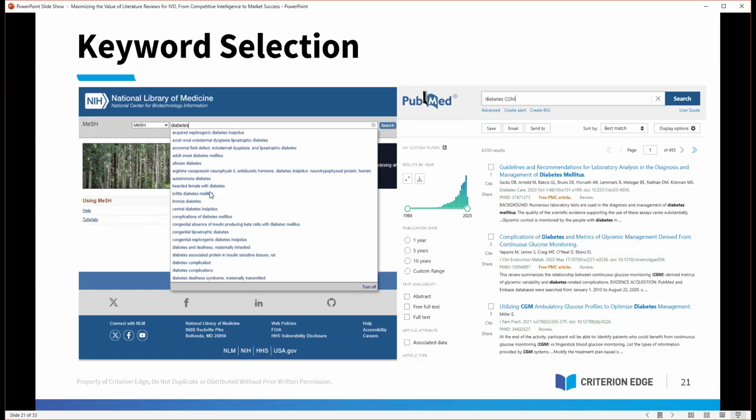So if you are interested, in our case, we would be interested in diagnosis, but you're not really seeing that pop up yet. So you may need to continue typing what really are you looking for and what could be the appropriate mesh terms. The other way of going about this is to just do a typical PubMed search, like what we already are used to doing, where you type in you want a continuous glucose monitor and you're comparing a CGM versus a finger stick test or something like that.